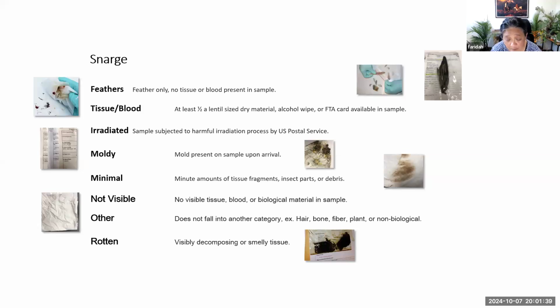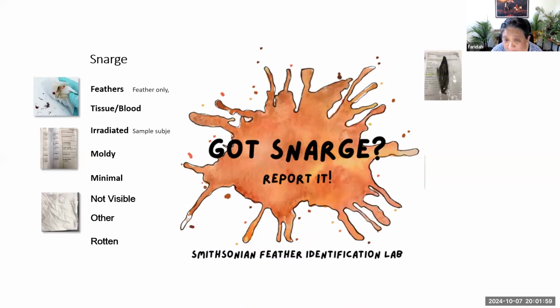We encourage folks to send whatever samples they have when there is a bird strike event. And of those 12,000 samples that we process, there is a lot more that is not reported. So 12,000 is keeping us busy quite a bit. And that's it. Back to Ingrid. And there you go. Please report your snarge.